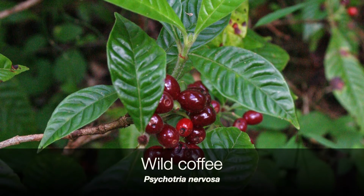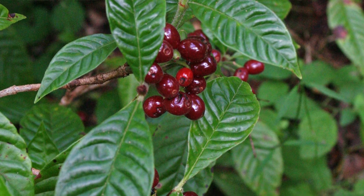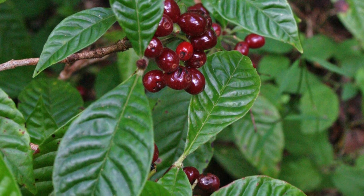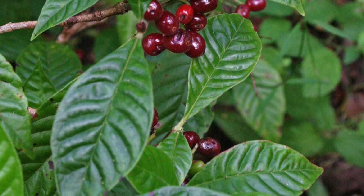Wild coffee does best in the shade. The wild coffee has beautiful dark green quilted foliage, and again a white flower and red berries. The berry looks like a coffee berry, and you can make a beverage out of them, but there's no caffeine. So I'm not sure what the point is, but that's why it's called wild coffee.